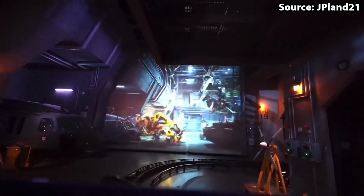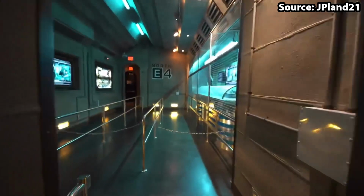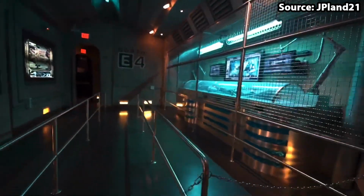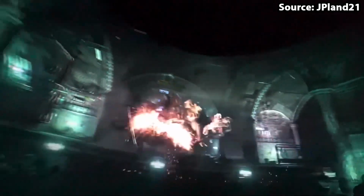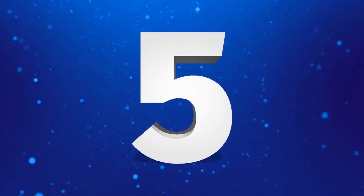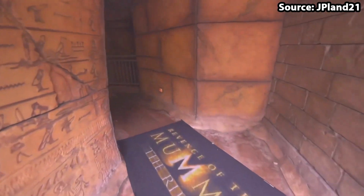You get the opportunity to jump aboard your very own Transformer and fight alongside Optimus Prime to protect Allspark from the Decepticons. What I particularly love about this ride though is that they do not only use screens but also a lot of scenery pieces, creating the best combination for a ride and therefore making an experience which you will never forget.